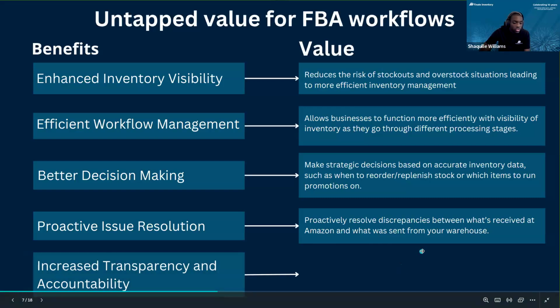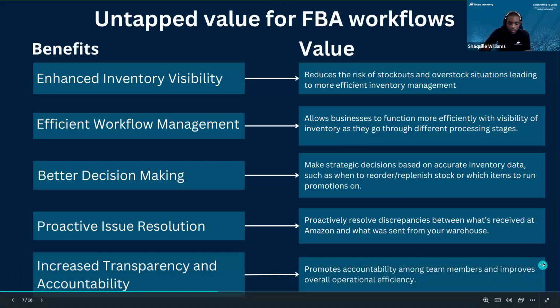And increasing transparency and accountability. With all these new data points, we're also going to introduce new workflows. And those new workflows are going to involve your team. You're going to have the accountability to understand that Finale's tracking all those shipments. It's tracking when your team moves inventory, and it allows you to understand why you're in this situation where you previously might not have been able to. And of course, promoting that accountability that we discussed.